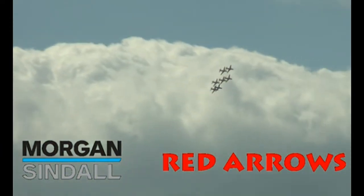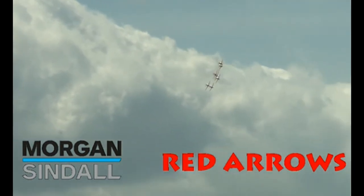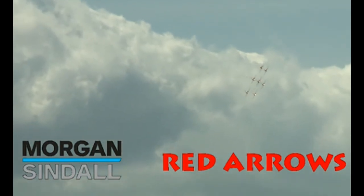Out to our right, the team have formed a diamond. With 7 jets, we call this short diamond, and this is the short diamond roll.